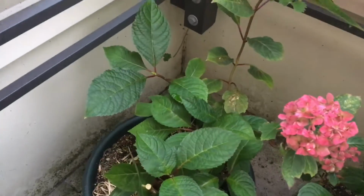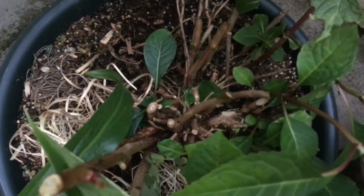Calla lily is slowly dying back. Hydrangea, as you can see, I trimmed it last week. So mostly now it's just at the base.